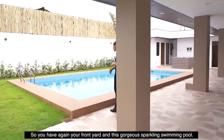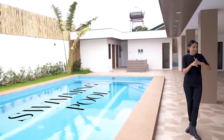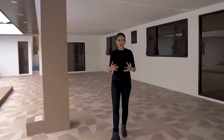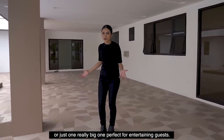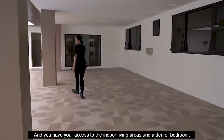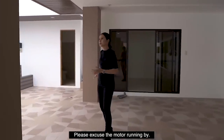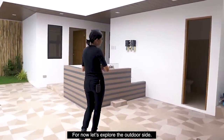So you have again your front yard and this gorgeous sparkling swimming pool. And of course, you can see here a huge entertainment area. So you can set up a bar or more sitting areas or clusters of it, or just one really big one, perfect for entertaining guests and family for when they come over. And you have here access to the indoor living areas and a den or bedroom. Please excuse the motor running by, which again, I will show you later. For now, let's explore the outdoor side.